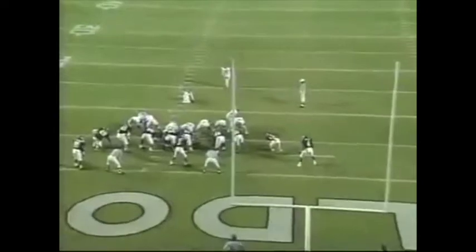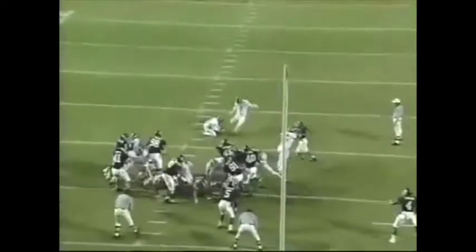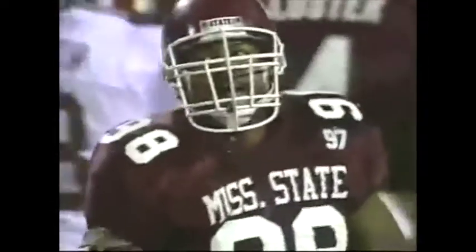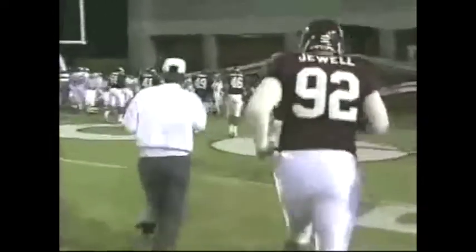So Proctor comes on to attempt the field goal. This one, 22 yards. At home. We are at halftime. And as they head to the locker room, the Alabama Crimson Tide taking advantage of a 46-yard pass completion. It is Alabama 20, Mississippi State 3.